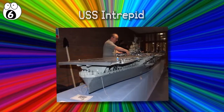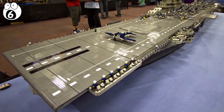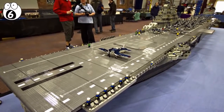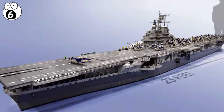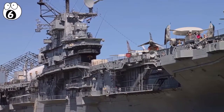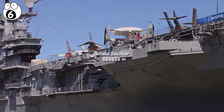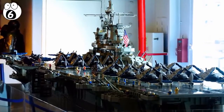Number 6. USS Intrepid. One of the largest Lego ships ever built is the USS Intrepid replica. It's been reproduced at a scale of 1 to 40 of the original World War II aircraft carrier. US enthusiast Ed DeMent was so impressed with his visit to the real Intrepid that he had to build one and used 250,000 pieces to create this 22-foot long Lego ship. This aircraft carrier has life rafts, crew, moving gun turrets, and a working lift to the main deck. With the immense detail Ed has used, I'm not surprised it took 600 hours to create.